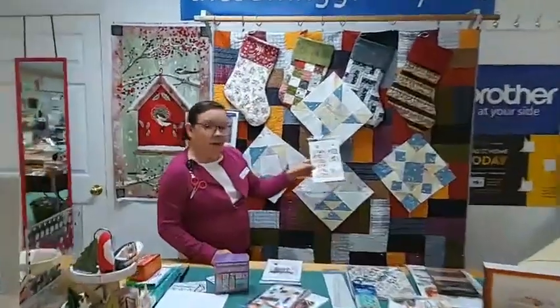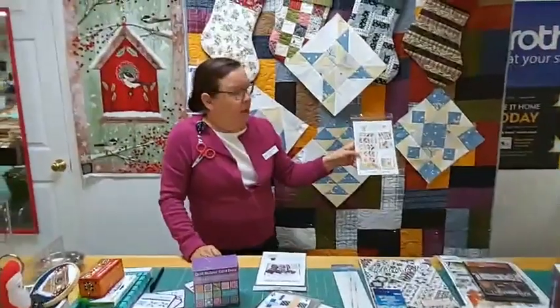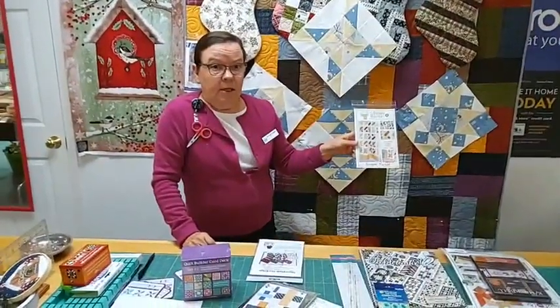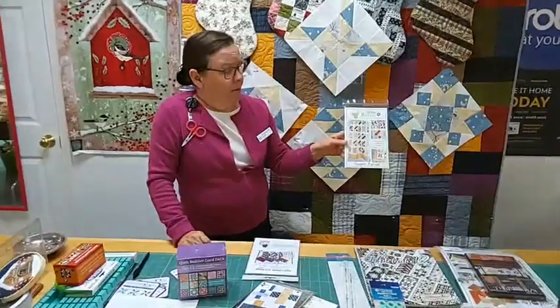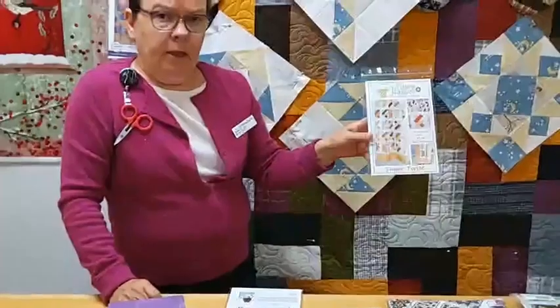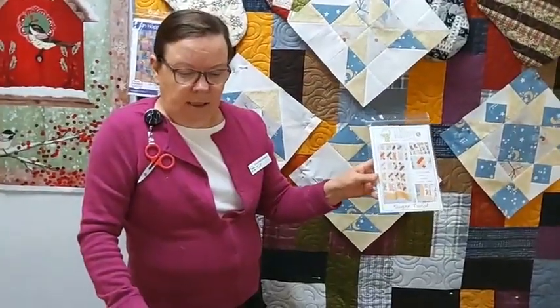This is the other class. Jill's working on the pattern. This takes a layer cake. This would be an opportunity to buy a layer cake, and I think the background fabric takes 2.5 yards. But this is done from a layer cake, so you could possibly get your layer cakes while they're on sale this week. Buy one because you'll want to make another one out of this. You have to purchase your pattern to get it.